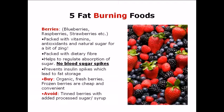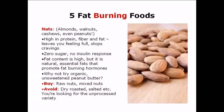Now insulin spikes actually lead to us storing more body fat, and obviously we want to be avoiding that at all costs. Now you totally want to be looking to buy organic fresh berries, and frozen berries are a cheap and convenient option too, but you definitely need to avoid tin berries with added processed sugar or any of that sugary syrup they sometimes come in. All that extra processed sugar can lead to us storing more belly fat, and obviously that's what we're looking to avoid.